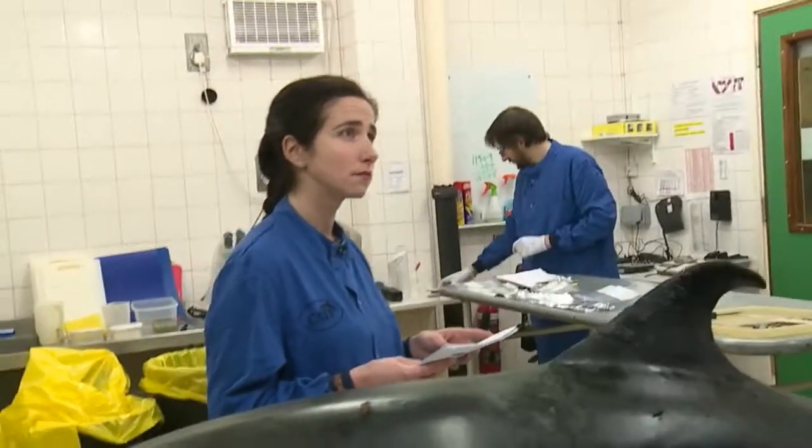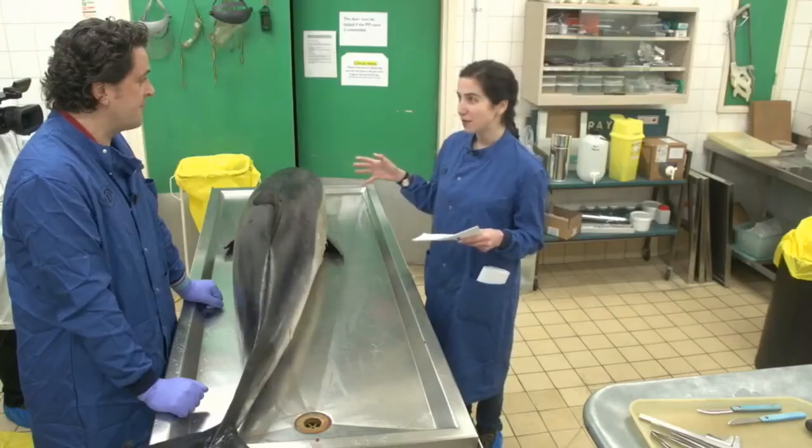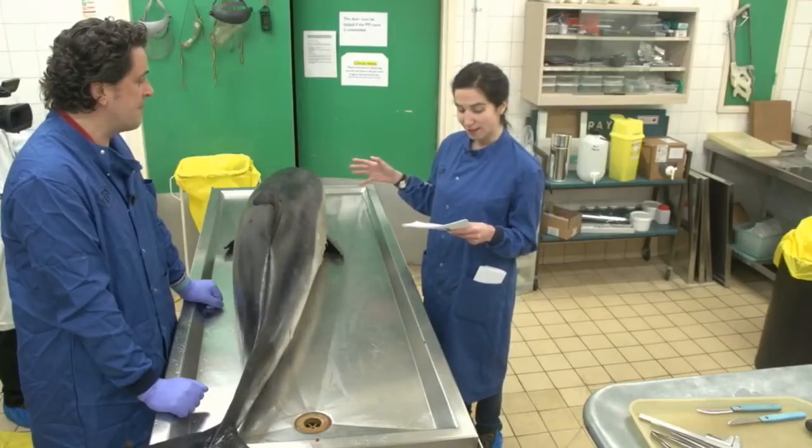When you go out fishing for a target fish, let's say, you accidentally may catch other species as well. And it's important to point out these are accidental catches. Nobody deliberately sets out to catch these things. So you could have bycaught seabirds, bycaught seals, and of course, bycaught cetaceans. Well, this is the animal that we're going to be focusing on tonight.